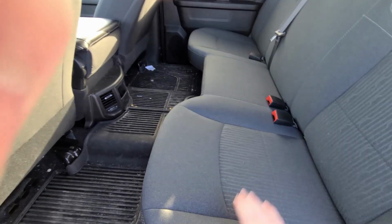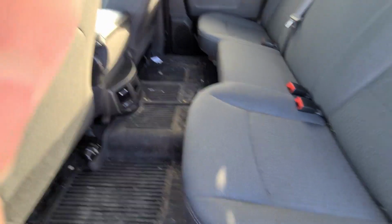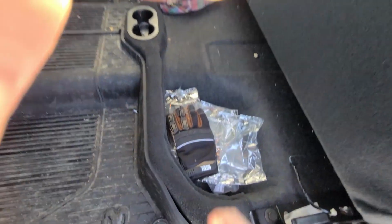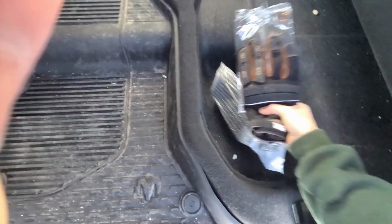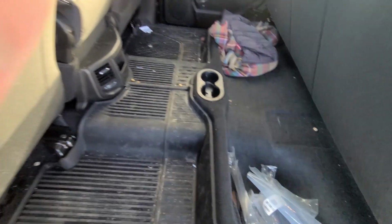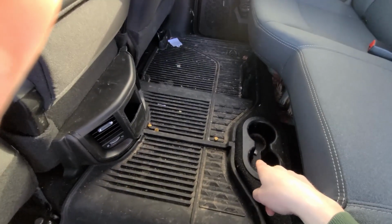Okay, these seats right here, they fold up. Let's see right there. We have some blankets, some other stuff we just chucked underneath there. They're not super deep, but you can put a decent amount of junk underneath here. You got two cup holders right here.